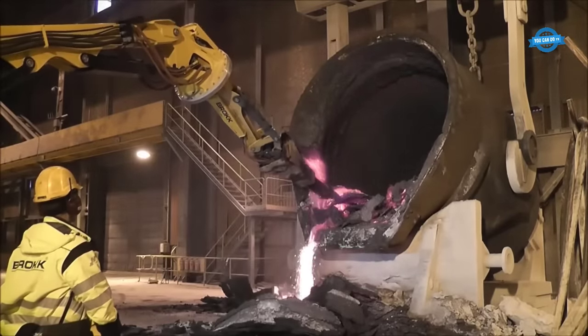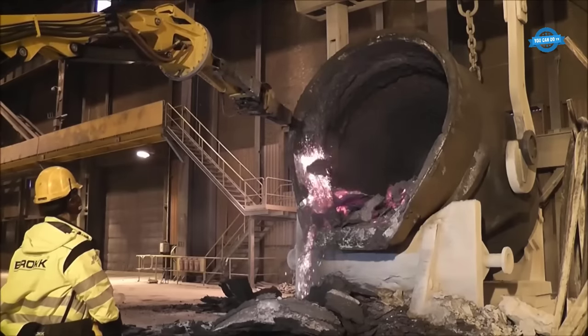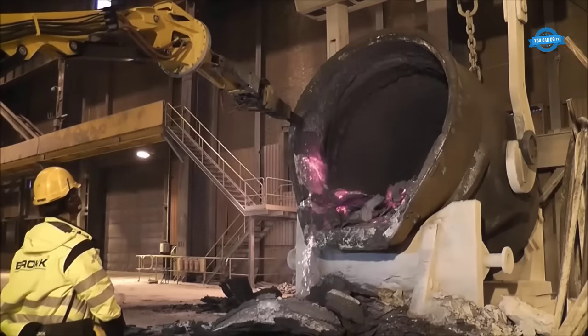Compact design. Its small size enables access to confined or hard-to-reach spaces within industrial plants, where larger machines cannot fit. This design feature is crucial for tasks like ladle mouth cleaning.